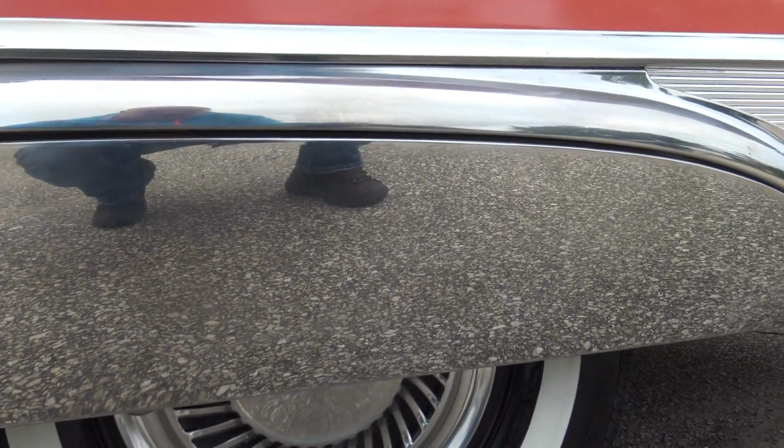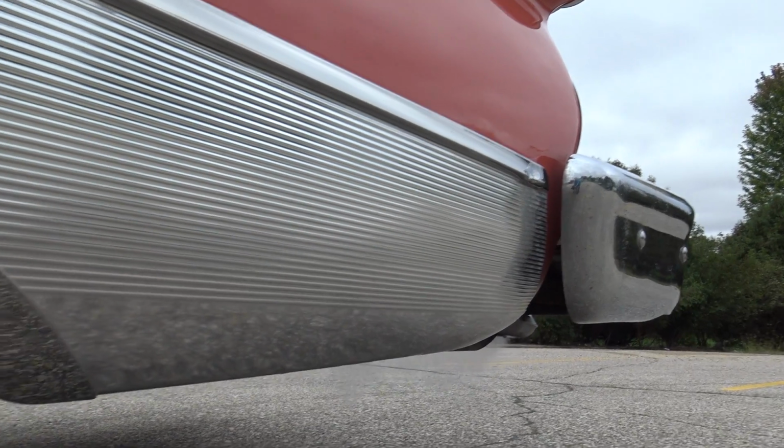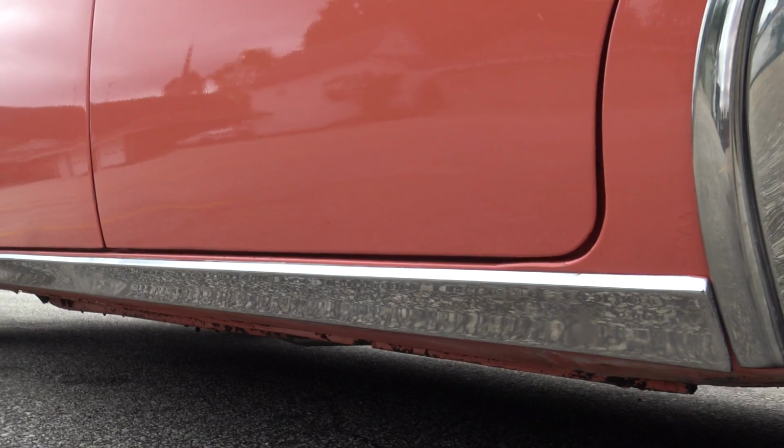Stainless steel skirt, the trim back here. So much of that trim is just beat up and wavy. I mean, it's just awesome, guys. Just an absolutely awesome car.